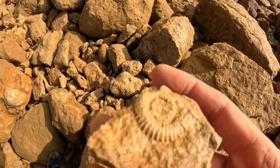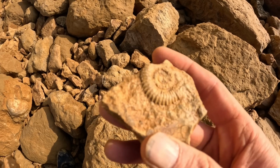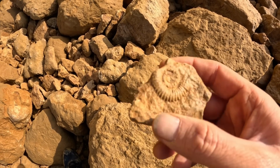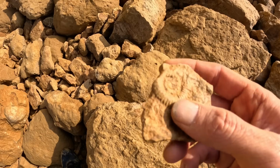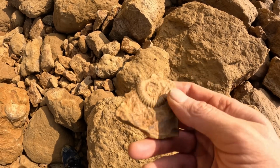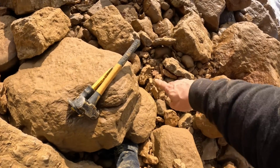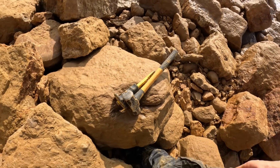And I just picked up this one. I think that's the same as the other one, but it's still damaged a bit there. So hopefully I can find another slightly better one, but this one's still really nice. It's only a thin little piece, so not a problem putting that in my pocket. Again, that was just sifting through down the bottom here.